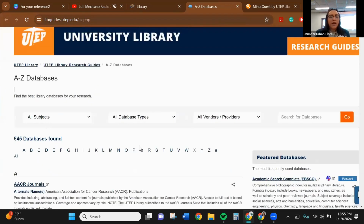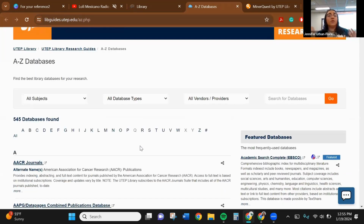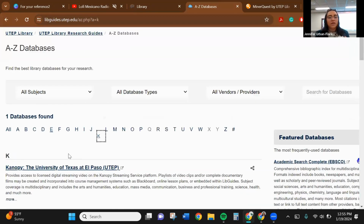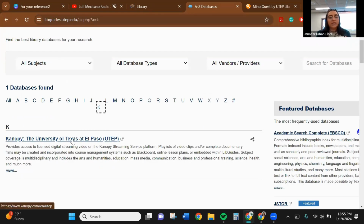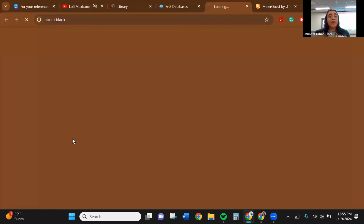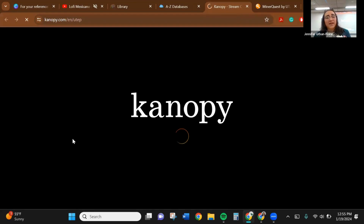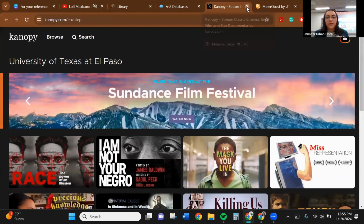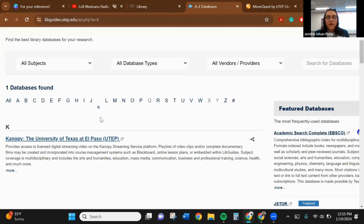So you can play around with this and just see what's there, what feels right for you. And if you happen to know the name, I'm going to click on, for example, the letter K. I know the only K database is going to be Canopy, which is a streaming video service. Then I can find that there. Okay, so that's just showing you how we do that and what we have.